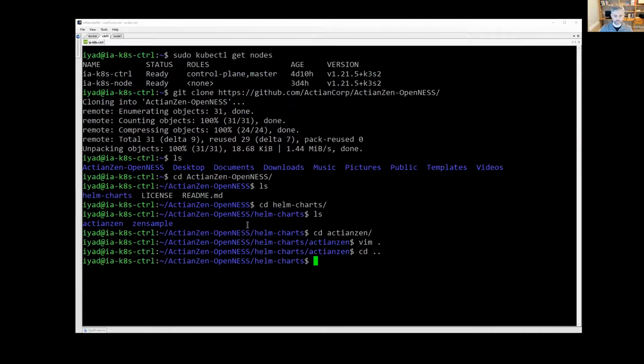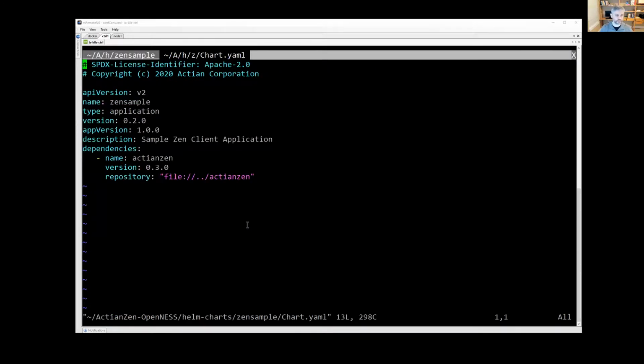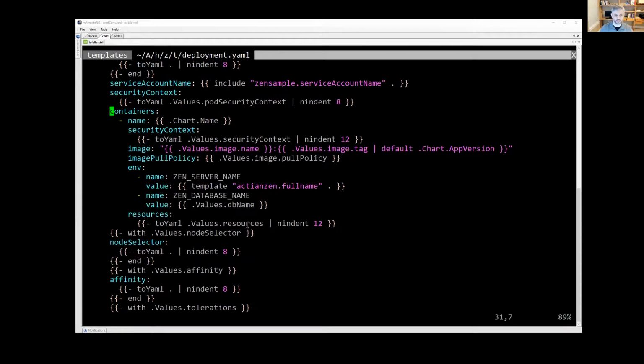Now, as far as the Zen sample goes, here we go. The cool thing is this chart has a dependency on Actian Zen. So when you deploy it, it will automatically also deploy a container for the database. The DB name that we're going to go after is demo data. And to set it to the appropriate server name, the Zen server name is part of the template. We have a function in the Actian Zen chart template that retrieves the full name of that deployment of Actian Zen, and it will place it here in the environment variables, so everything can get stitched up again and work.